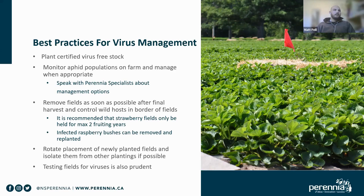Generally speaking, this is something that's been put forward by subject matter experts like Dr. Bob Martin, who was based out of the States. Single virus infections in the field aren't generally going to cause disease, and that's fine, but you're really trying to prevent that buildup of double infections in the field, which are going to cause your diminishing yields and obviously poor plant performance. So having any of those introductions early by not planting virus-free stock is going to seriously affect the longevity of your field, or the potential to carry it forward for multiple years.